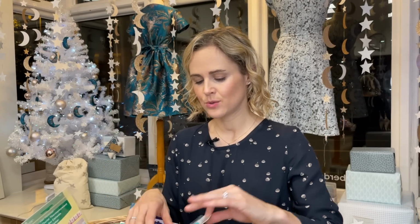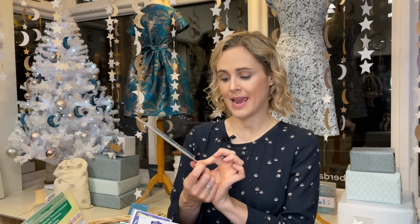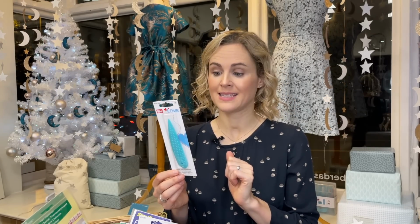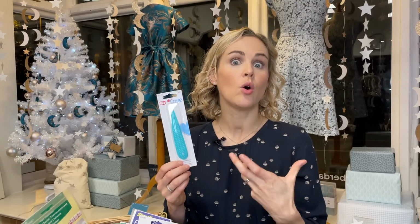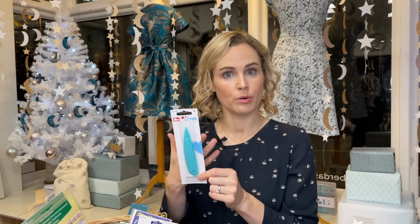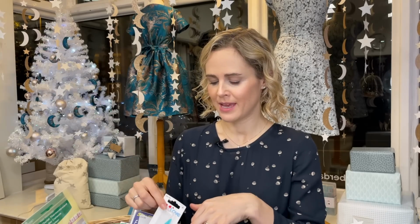And then this one here is the corner edge shaper, and this is really useful for nice, accurate, precise sewing and turning out as well. So think like collars, for example. When you make a collar and you turn it the right way around, this is really good for getting the shaping nice and smooth or pointy, depending on the style that you're making.